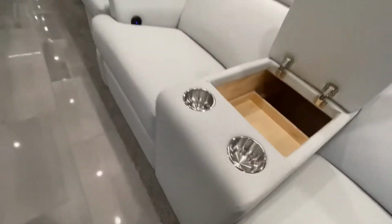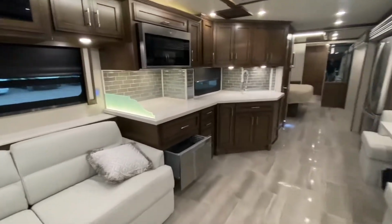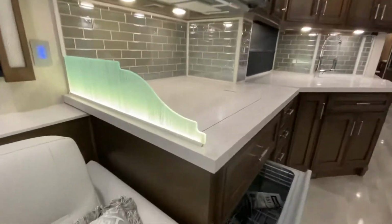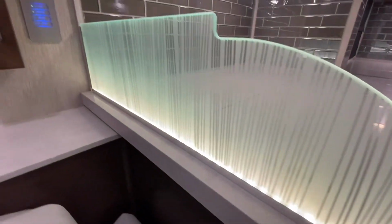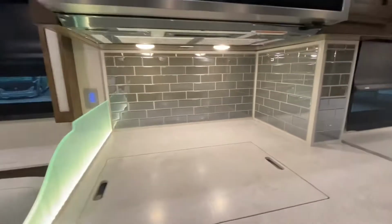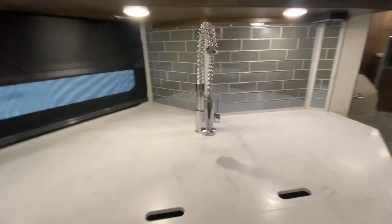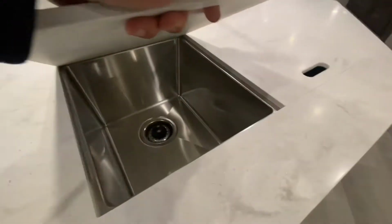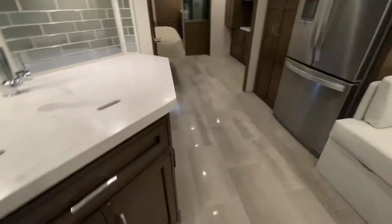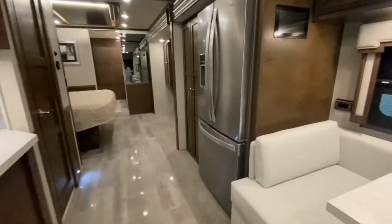Even the furniture quality, incredible. Place to put your remote controls, across from that televator TV. Absolutely exquisite. Take a look at that backsplash. Dual stainless steel sinks. Cabinets, absolutely beautiful.